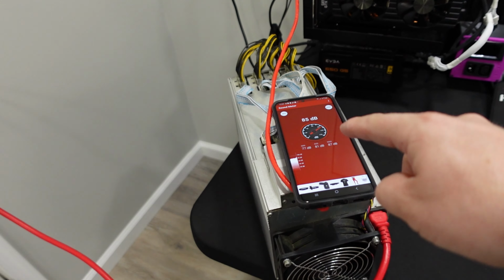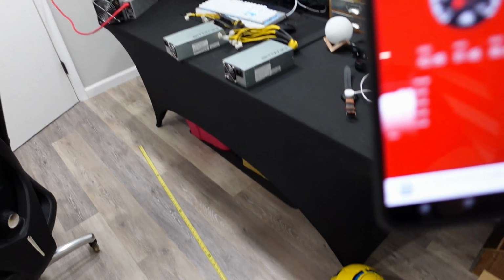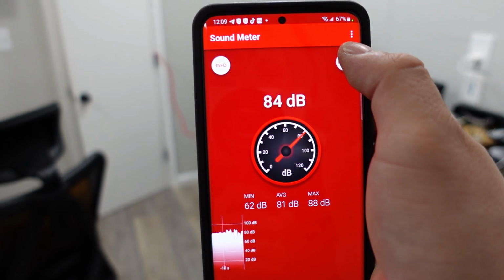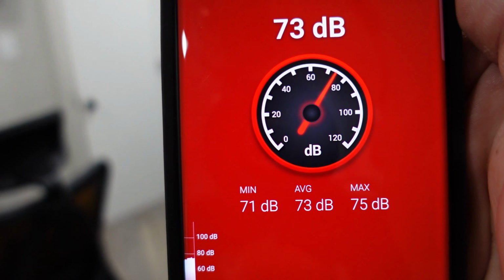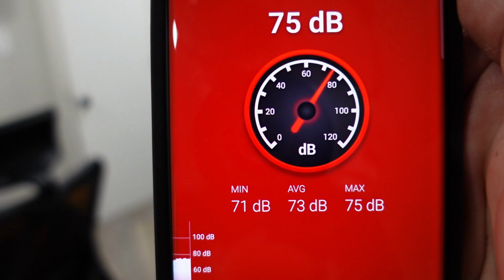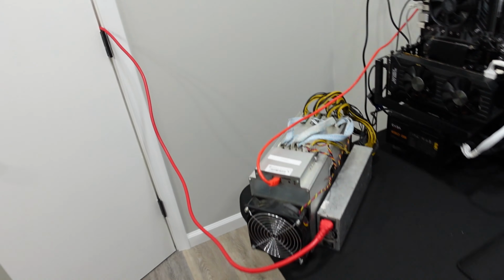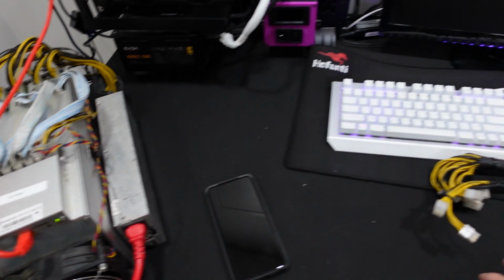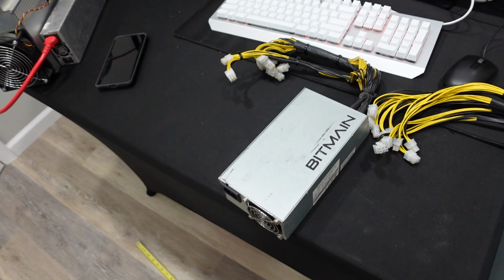All right, our average is 81. Let's then follow our 6 foot measuring tape here. Stand at 6 feet. Let's do the same test, reset. All right, 73. So that gives us some numbers there to go off of. Next up, I'm gonna get the APW3 set up, powered up, and we'll do the same test.